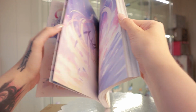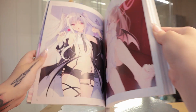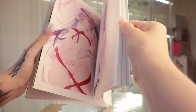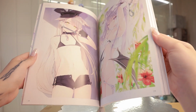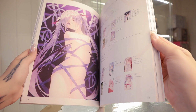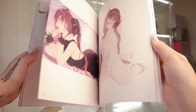Here we have some of the original characters. I do think this is actually Eve, the figure I'm going to unbox. And here we have the art that inspired the Eve LOVECALL figure. The artwork is so beautiful, and the print is so clear and crisp. I love all of these original characters. They fit my vibe so perfectly.